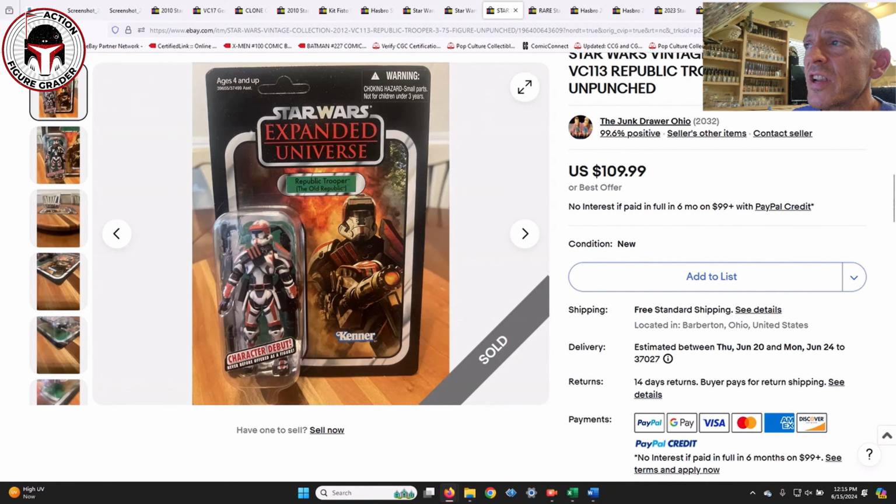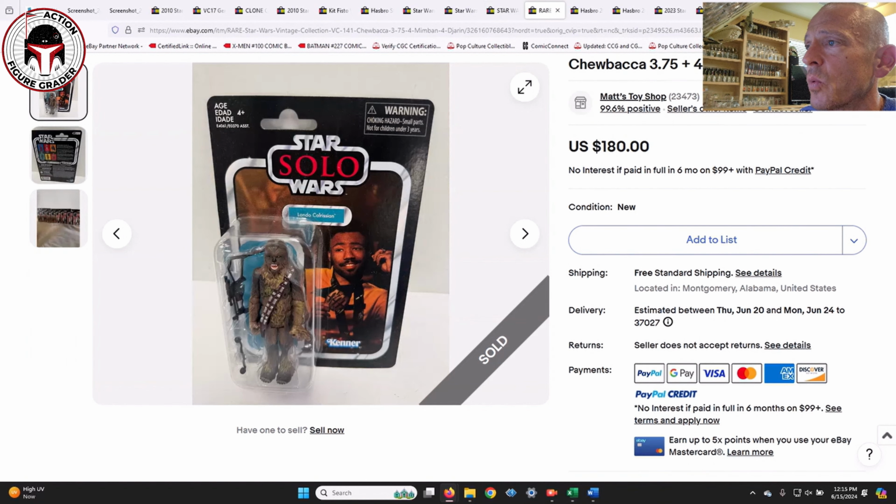Here was the original issue Republic Trooper character debut card, unpunched expanded universe. That one sold for $110, free shipping. Not a terrible deal there as well.